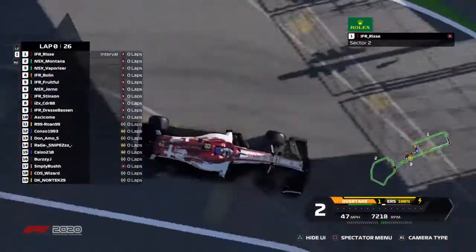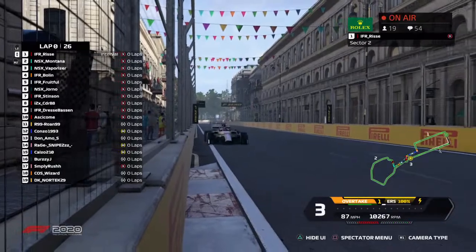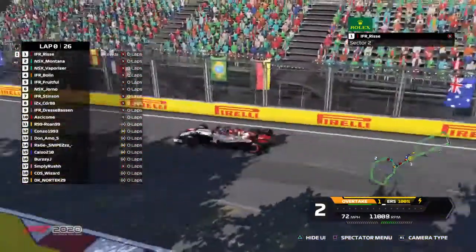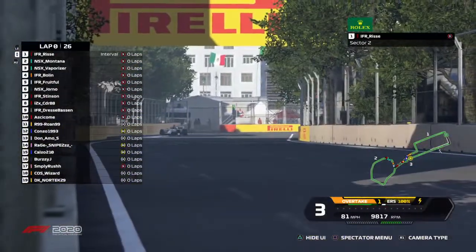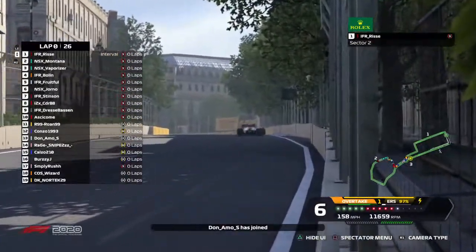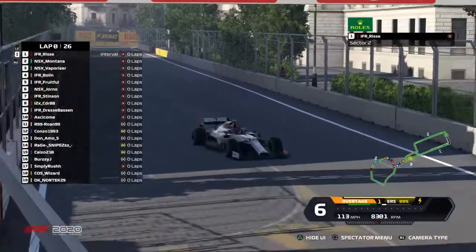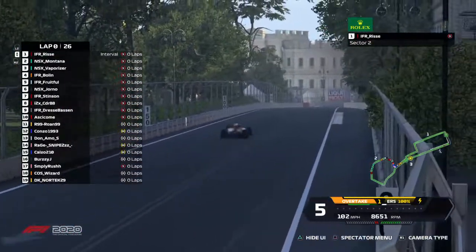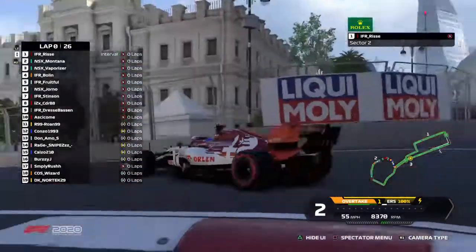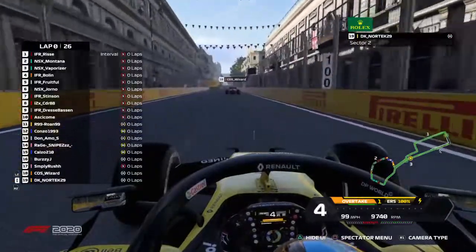Can he make some moves on lights out? There are 2 ways of going at this. You either do a soft, medium, and then soft, medium, medium, so you do your 2-stop there, or you're doing a 1-stop soft, hard. What you don't want to be doing is a medium, hard. I'd be very surprised if people were to try that, because mediums won't last long enough, and certainly the soft goes off like chewing gum, really. Goes off like cheap chewing gum. I thought I'd get to say that, by the way.